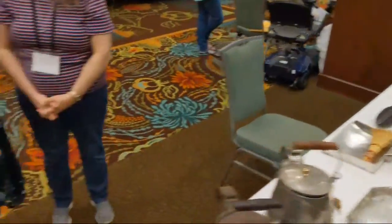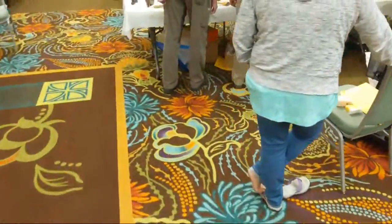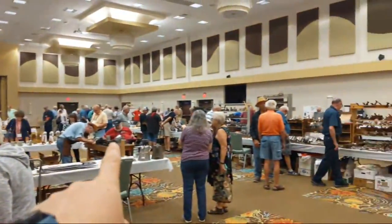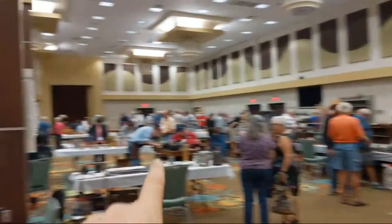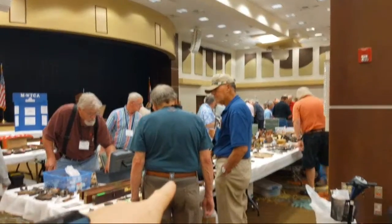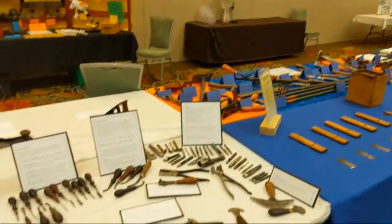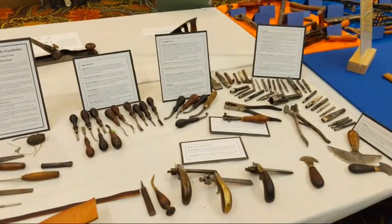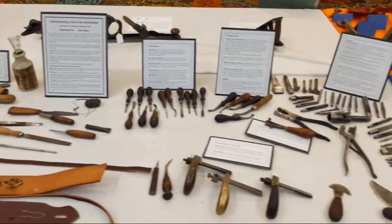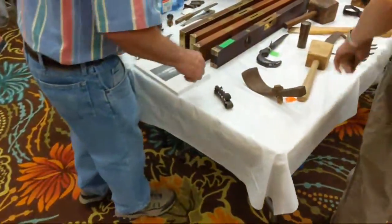Okay, let's get back to this. Okay, there's lots and lots more tools over here. So let me show you what we've done. We've done the two rows of tables over here. We've done the demonstrations here. And now we have three more rows of tables over here. And then I've got all of the displays over here that have some really fascinating things like this. Antique leather working tools and some information about that. But I really want to show you this table. Okay, so let's get back into here.